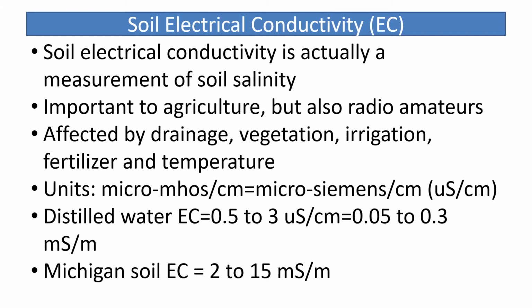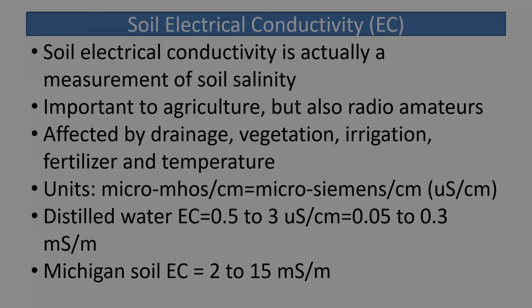So let's get back to talking about this tingle voltage. So get the next slide there, Dave.